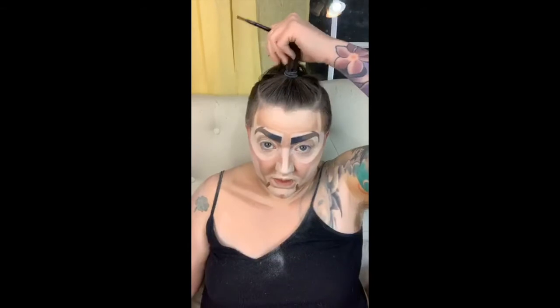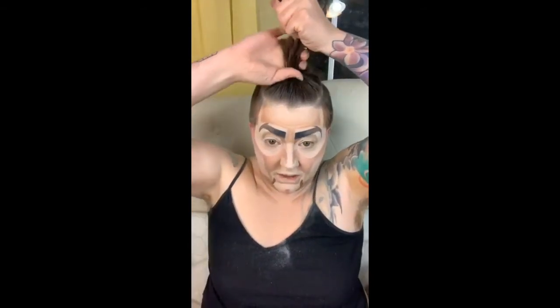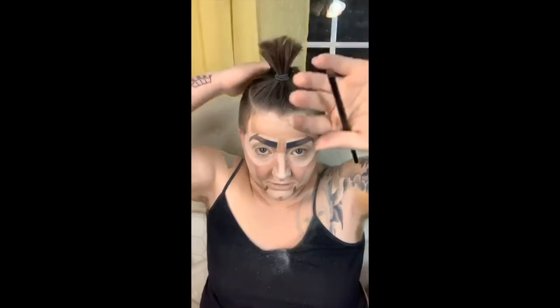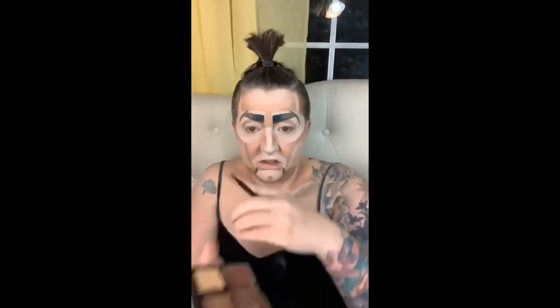Some people will actually take their own hair, that way it matches, and they'll cut off the little baby ends of their hair, or when they get shaved on their heads, they'll keep those clippings in a bag and literally glue that onto their face.